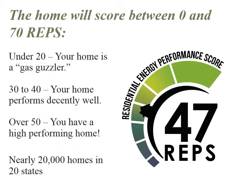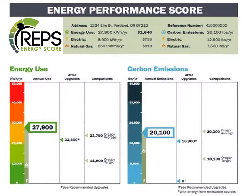So there have been about 20,000 homes that have used the tool to score in about 20 different states, and it's expanding rapidly as well. One thing you get with this score on the back side is a really cool output that shows your kilowatt-hour equivalents, or kBTU, per year, and that breaks it down between electric and natural gas. So you get a quick understanding of where you're at, where you'll be when you make your upgrades, and then how you compare to your state or your region.